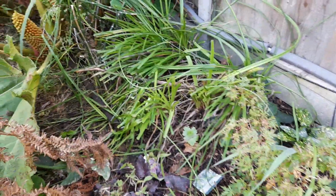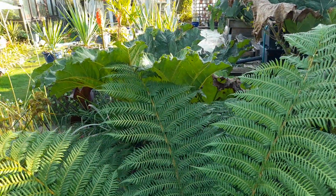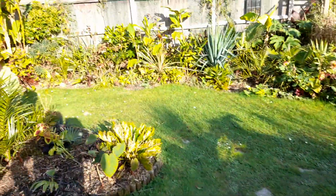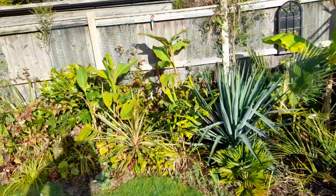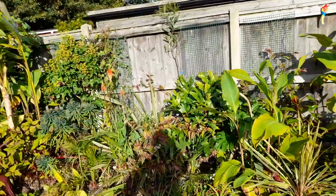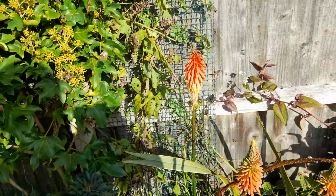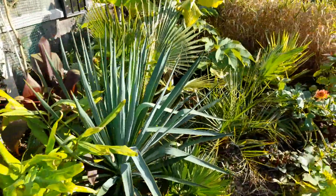Yeah, so things are starting to die back. The Gunnera is starting to open up quite a bit. Leaves starting to brown a bit. So that'll be time to cut them back and cover the base over. But yeah, in general, for the time of year, the garden doesn't look too bad. We've got a little bit of dot colour here and there with the pokers. Yeah, that's just a little look through updates for you.